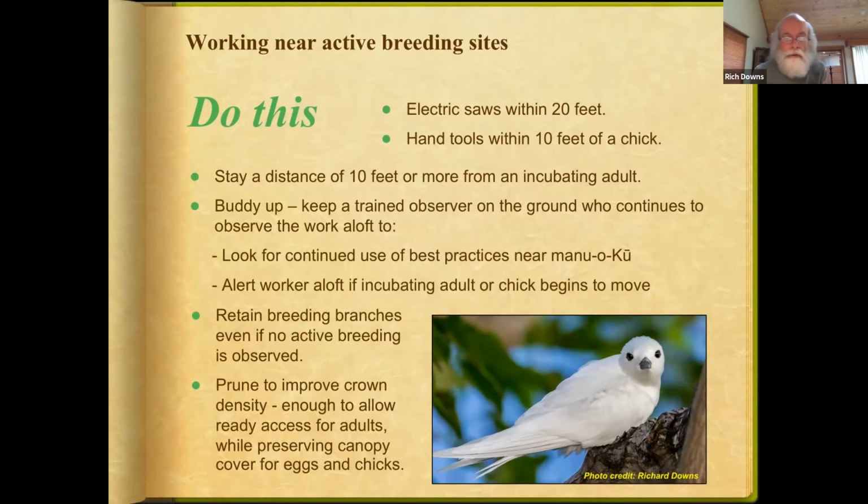And to all you tree trimmers out there, if you ever wonder, the general impression, which sometimes I'm afraid gets left, is that your tree trimming is bad for the birds. We know, at least in the case of the white terns, tree trimming is actually very good for the terns. It's important.